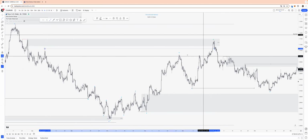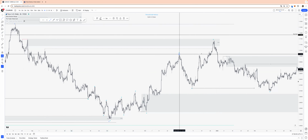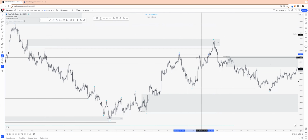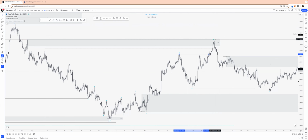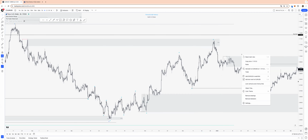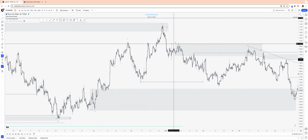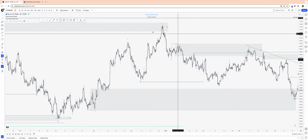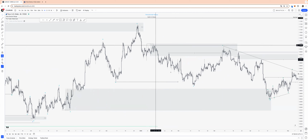Liquidity building up here. Then over here, we start to form equals as well. Rejection, inducing sellers into the market. They get taken out, and then we got the move. Same story here. Bit weird there, but nonetheless, took out that high, and then we got the move.